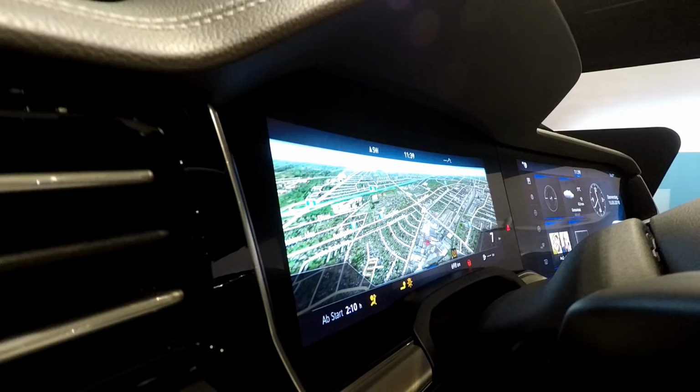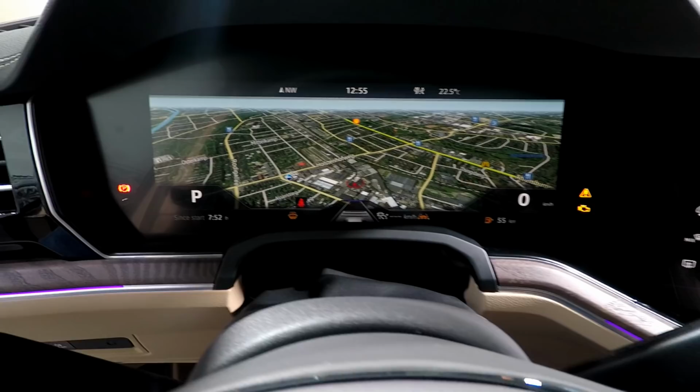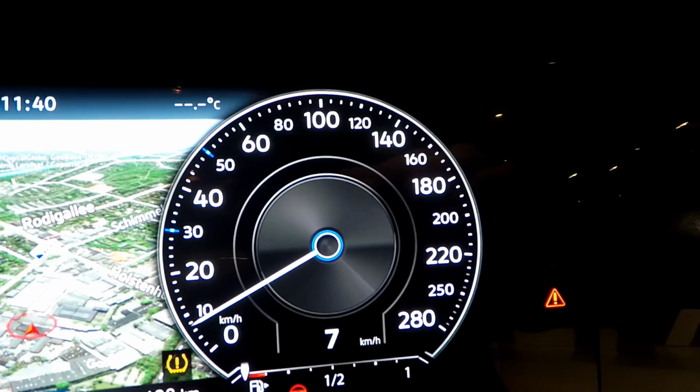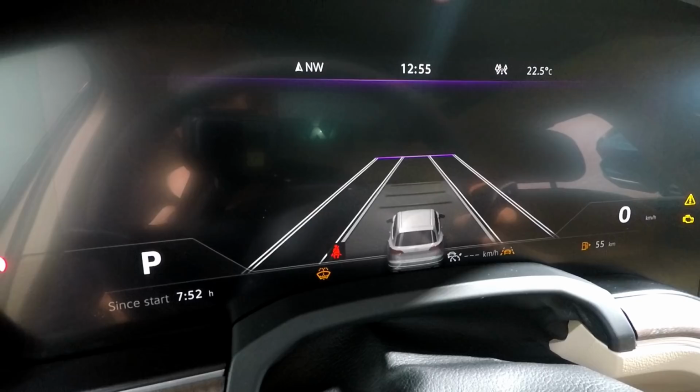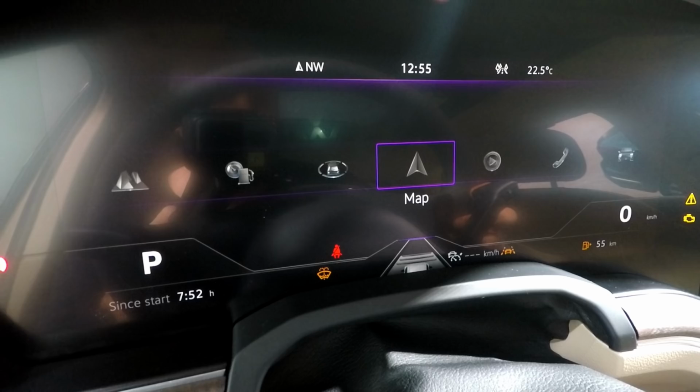Then of course, now you can have a full screen nav, or you can choose between the instrument and the nav in the center part. And as you can see, it's really huge. You can also set rest range, nav, audio, whatever you'd like to have, you can have it here.